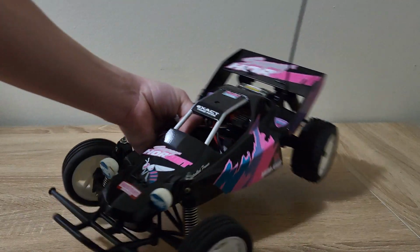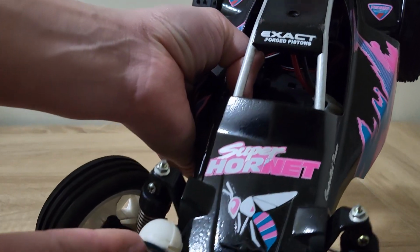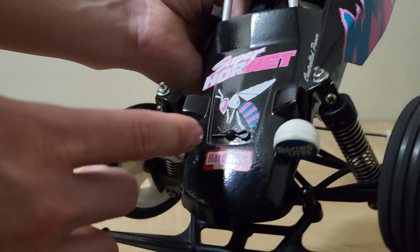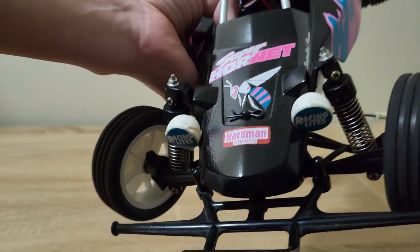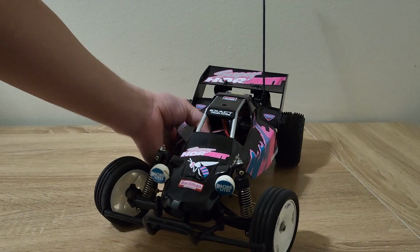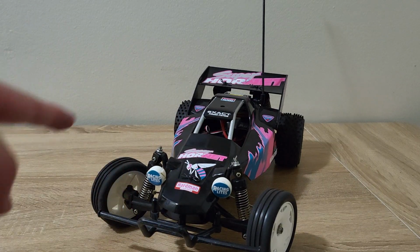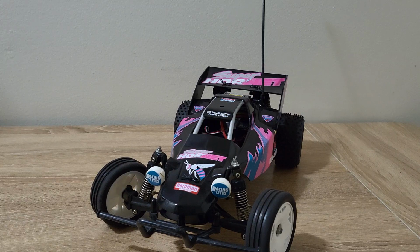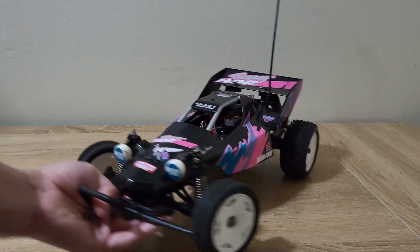The other part that was really broken on the buggy was this light is cracked, and I had fixed it, but unfortunately I forgot about the crack. And when I was putting the lights on, I overtightened the screw and ended up breaking the light again. So this one's cracked, so I have to fix that. But again, not a huge deal.